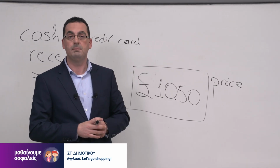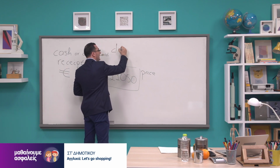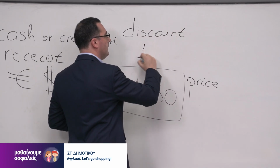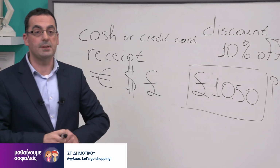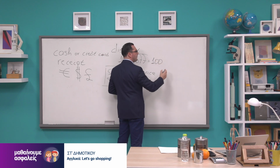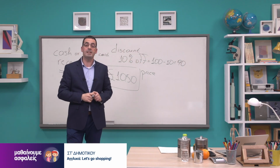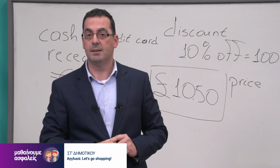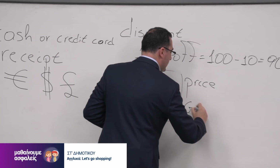You want to pay less money. Now, this is called a discount. Or you might see it like that. 10% off, which means if you paid €100, now you will pay only 90. This is called a discount. And people want to have good prices for their money, for the money they spend. Or, in other words, they want good value for their money.